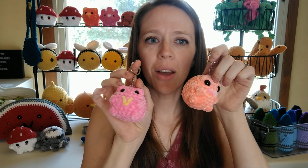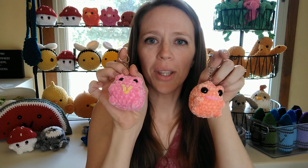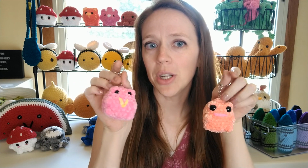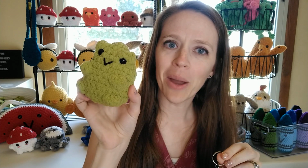Up next, I have 2 of this chunky frog that is a paid pattern on Etsy by Katie Being Creative. I just decided to make it in smaller yarn, but in Bernat Blanket, it turns out to be a handheld size. I just happen to have some sitting here.